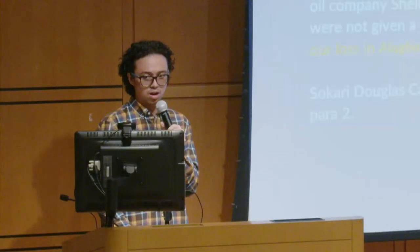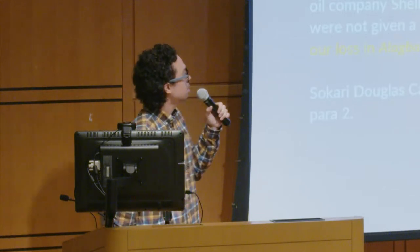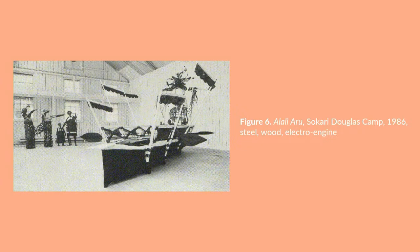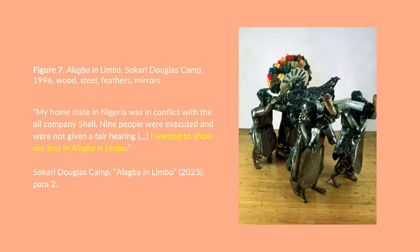This work by her is Lali Aru. This one is Lagbana Limbo. And this one specifically looks at a crisis in the 90s when the Shell Company was exploiting the oil fields in Nigeria, pumping a bunch of barrels from there. The military government of Nigeria executed the Ogoni Nine, who were people who protested the oil drilling in the region. So she wanted to show that through this. And this is just one of many examples of women artists using their work to consider pressing cultural issues.